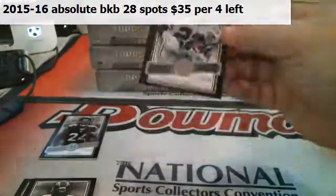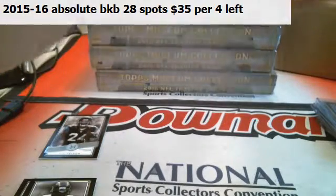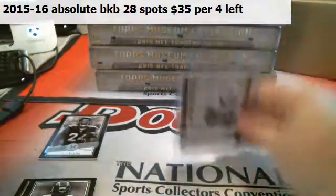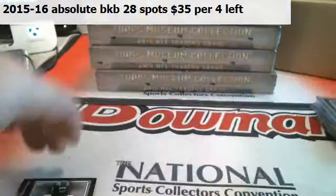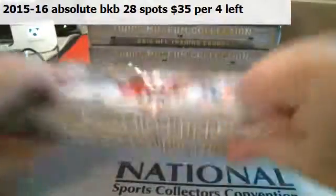I saw there's books in this and everything. Books in this and stuff. That's crazy. That was a pretty good first box, I guess. Box number two.